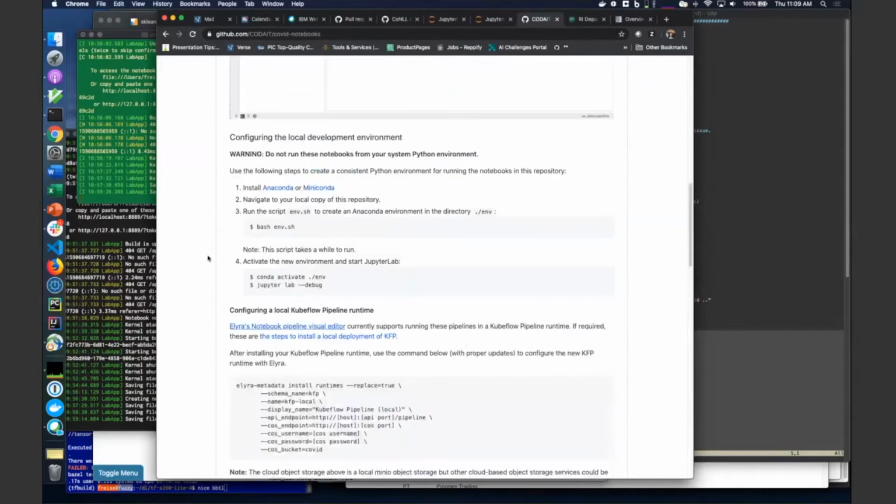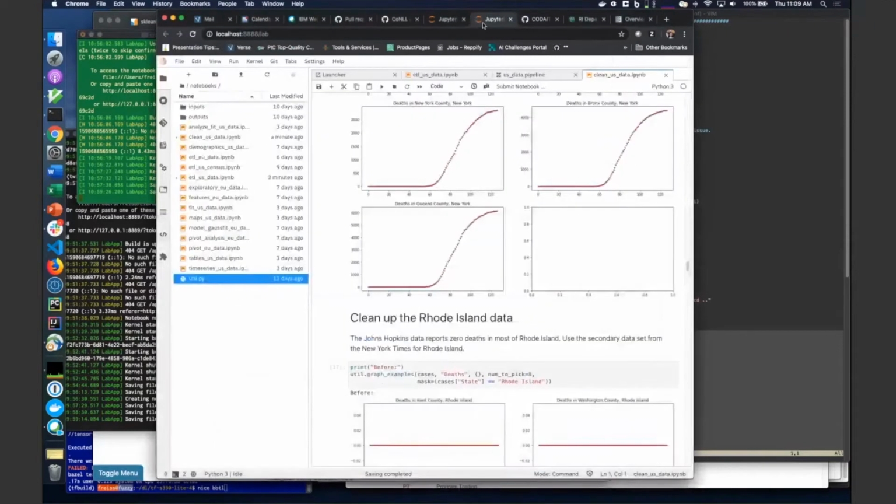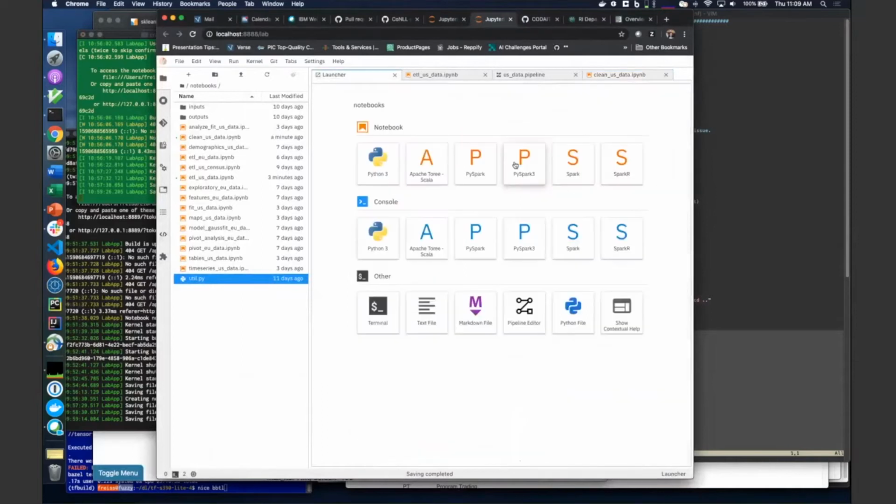And so if you download this project to your local machine and run the instructions right here to configure a local development environment, you'll get an environment like what I have in this window, which lets you fire up a copy of JupyterLab. It probably looks like the JupyterLab you're familiar with, but this also has our Elyra project extensions added into it. So the first thing you'll notice is that logo up at the top right is now an Elyra logo, just to indicate that you've got some extra stuff in your JupyterLab.